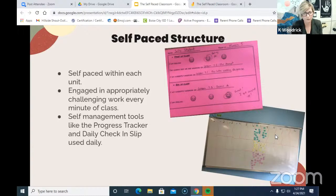So again, you figure out what works for you in your own classroom, but I really did find the progress tracker, the one thing that scared me the most, has helped the most in making sure kids are doing what they should be doing, along with this exit slip every day.